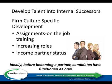But what I'm seeing nowadays is that the ratios are running as high as, in some firms, 40% of their partners being income partners. The average for firms in excess of 25 million is probably around 20% of the partner group. And this is now being embraced as a development tool.